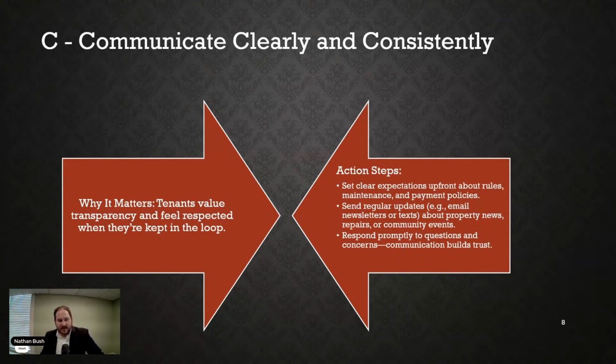How about the next action step that you can take here? Send regular updates via email or text messages about things that are going on the property, repairs, community events, making sure that you're in regular communication with your tenants about things that matter to them.